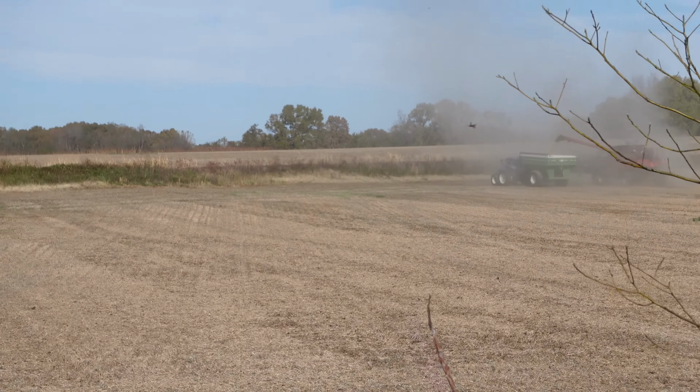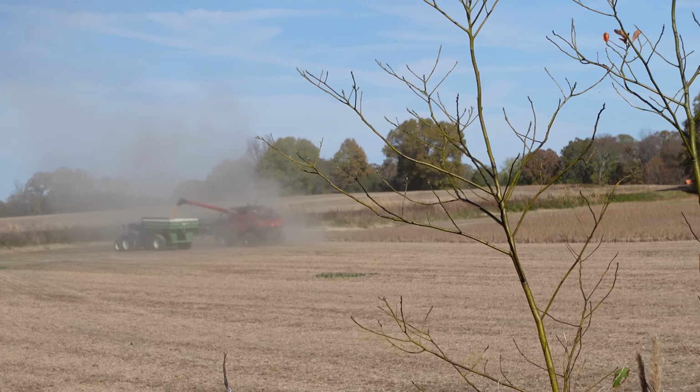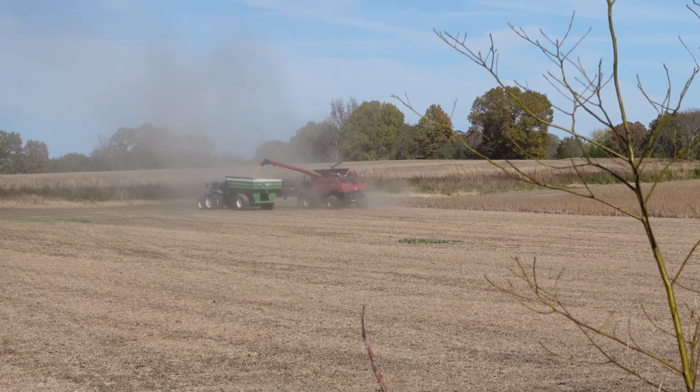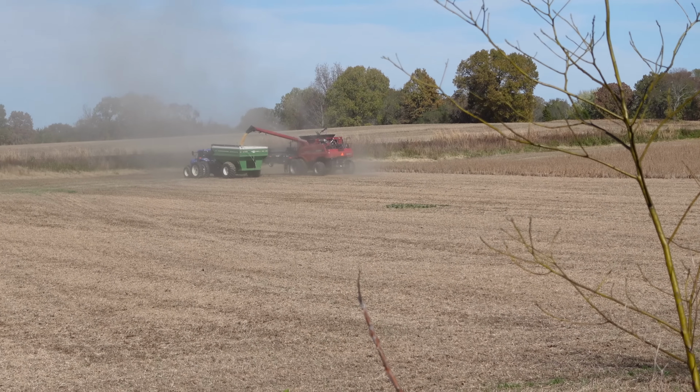I spy with my little eye: red combine, blue tractor, and green grain cart. But that don't look like Joyce Farms.